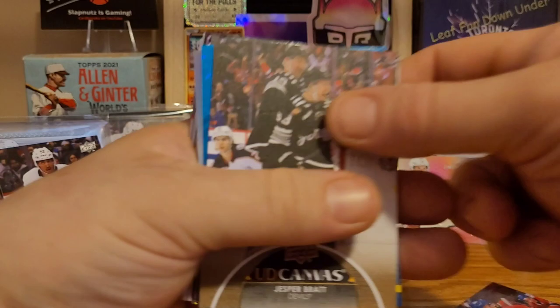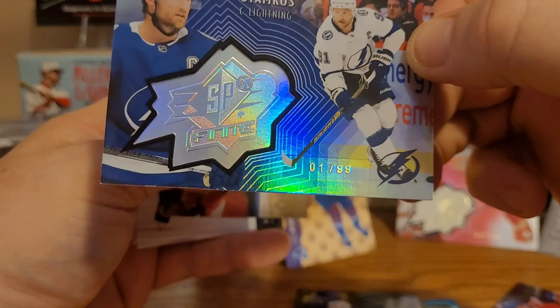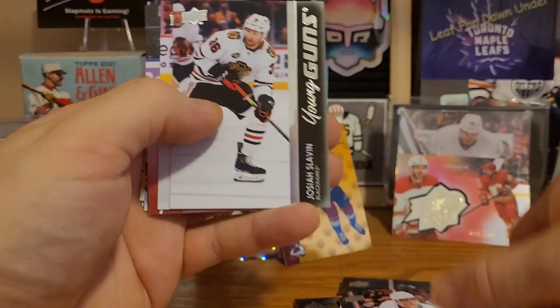Okay, so just a quick little recap here. We did real good in this one, I think. I don't know, this extended series, let's keep bringing this back every year, Upper Deck. This stuff's really fun. Just a huge variety of inserts. Yeah, this was a good one.